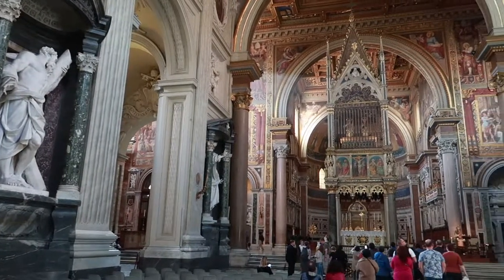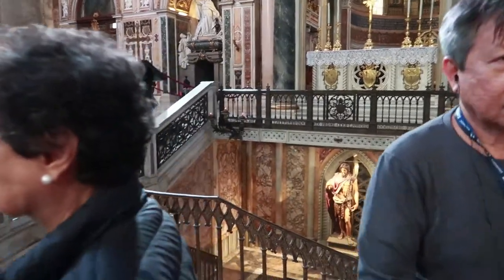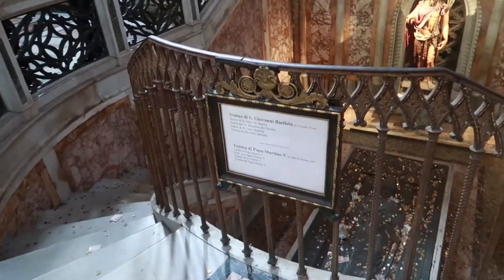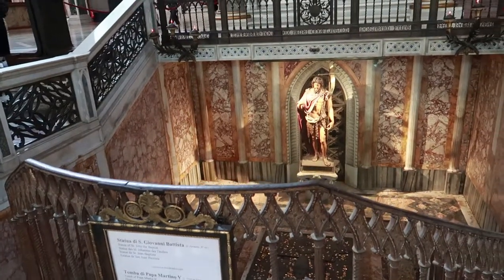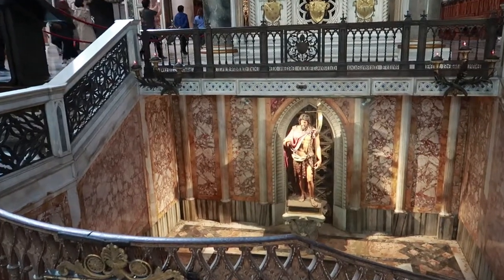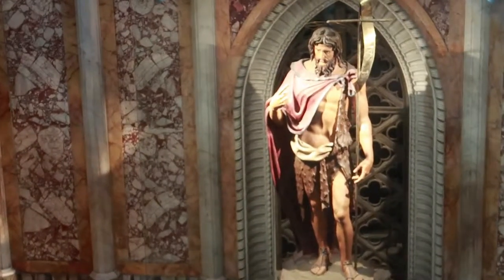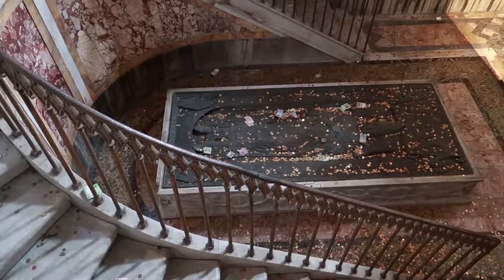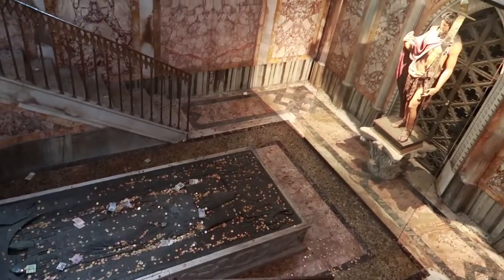As we got closer to the altar, I found this. Okay, everybody's taking pictures of this. Let's see what it is. This is the tomb of Pope Martin V, who served as the Pope from 1417 until his death in 1431. And overlooking the tomb is a statue of St. John the Baptist. Let's get close on this. So this is the tomb of Pope St. Martin V.